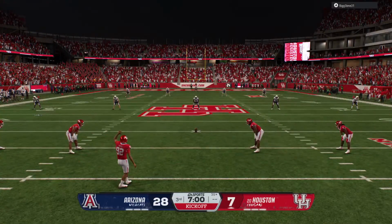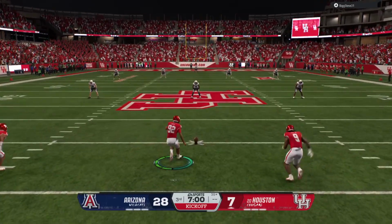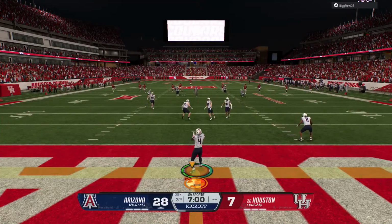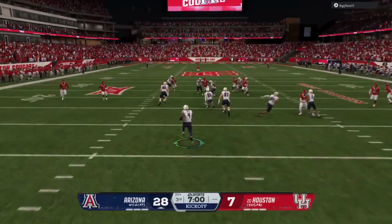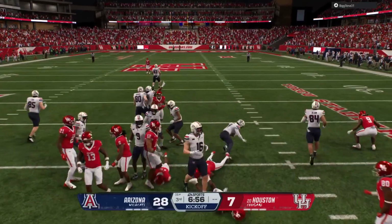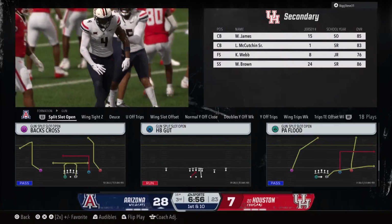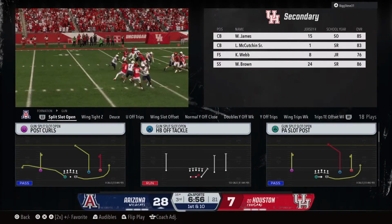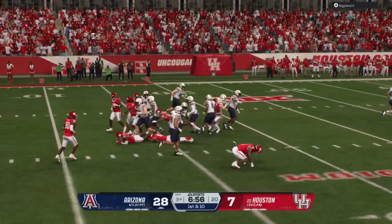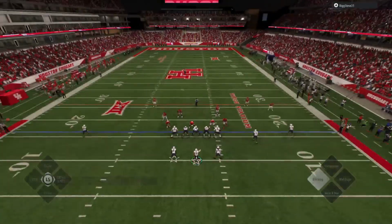Second half just about ready to start, and Houston will kick it off. Coming out with it, it's Hudson. Nice job by the kickoff team. Everybody stayed in their lanes, and they'll stop him at the 16. Arizona has it back. The offense coming out to bear down.